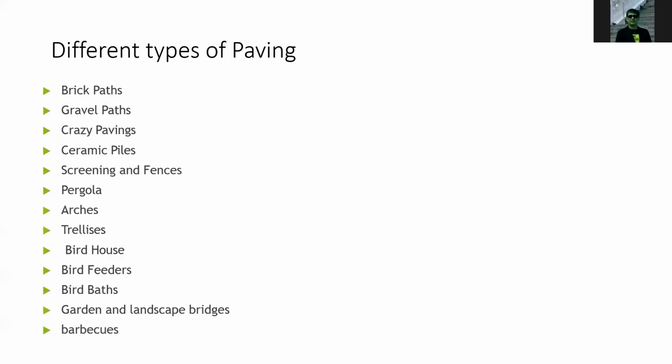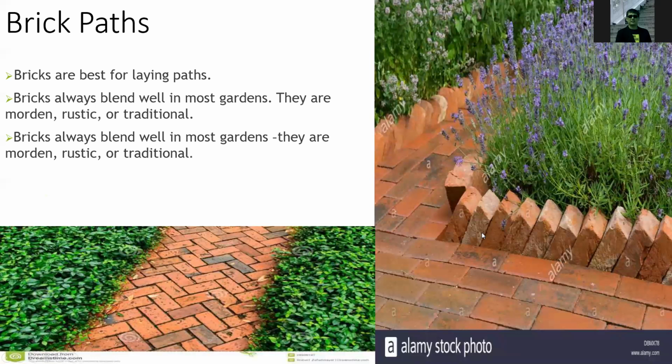So different types of paving, no? We have what we call a brick path, no? Let's go through them one by one. This is the brick path, no? These are made of bricks. They usually blend with most gardens. They are modern, rustic, and traditional.